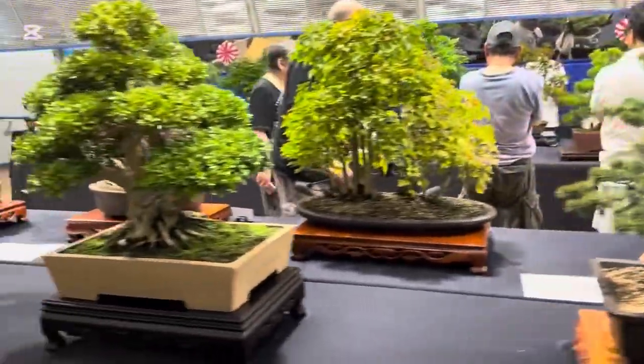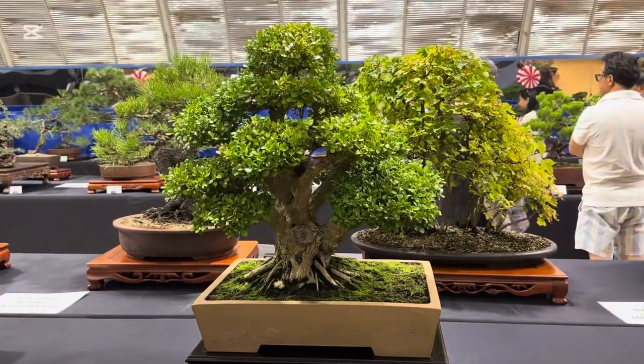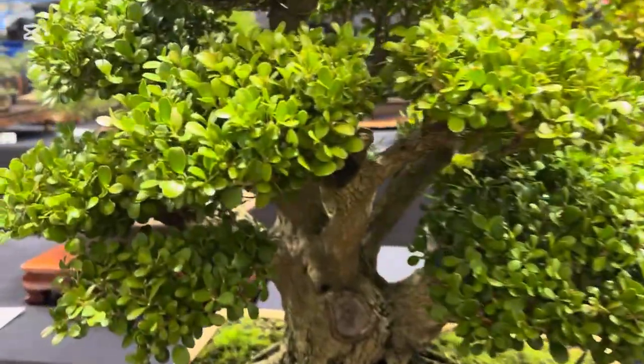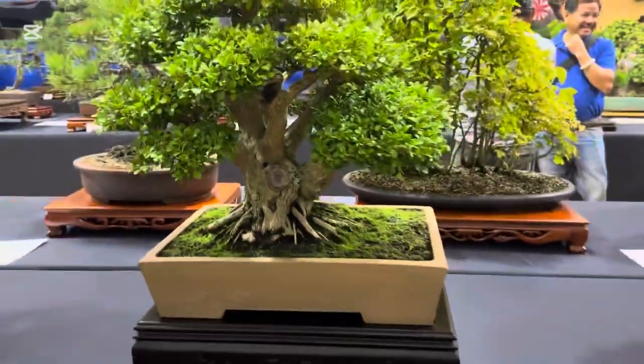Very manicured tree. This is an English box, I believe, a Japanese box, sorry. Quite a fat trunk and lots of pad foliage on the tree.